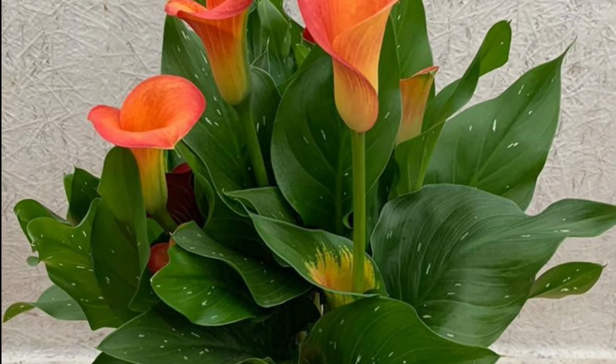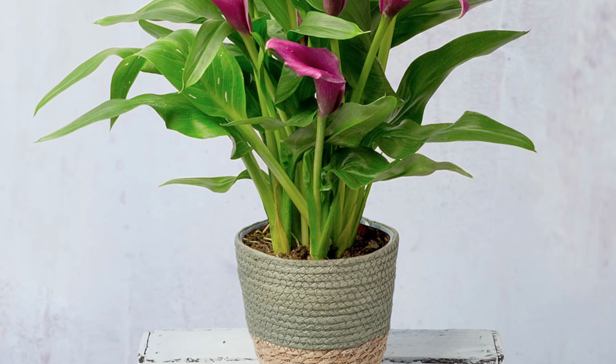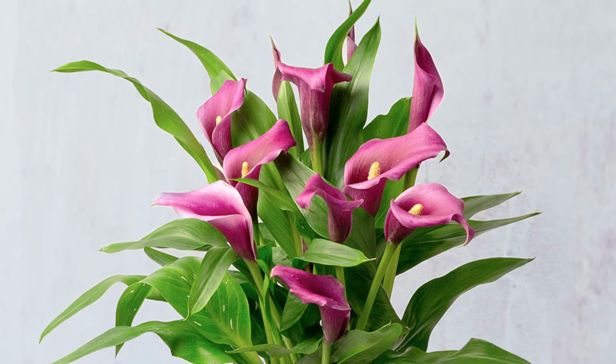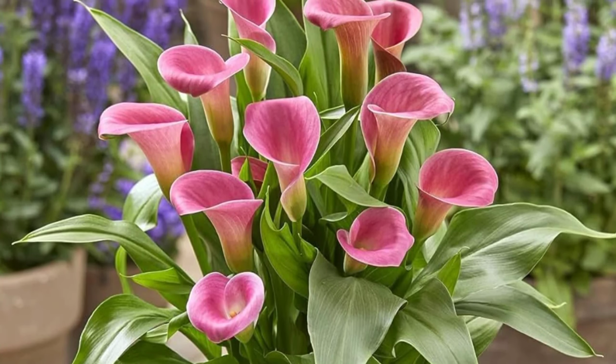Water sparingly, allowing the soil to dry slightly between waterings, as overwatering can cause root rot. Humidity is beneficial, so consider misting the plant occasionally. Remove dead leaves to promote healthy growth, and avoid drafts or sudden temperature changes for the best results.